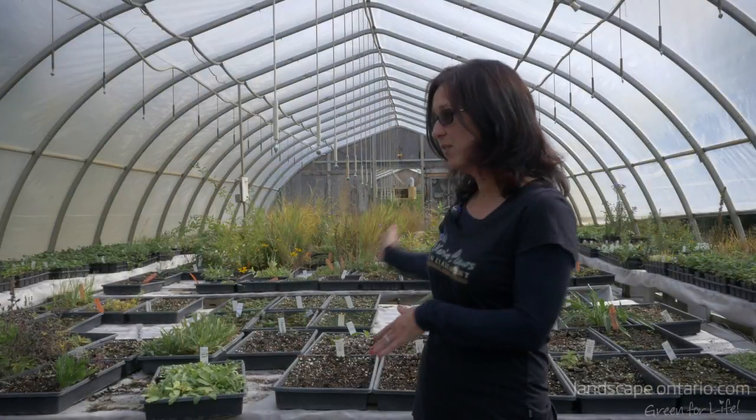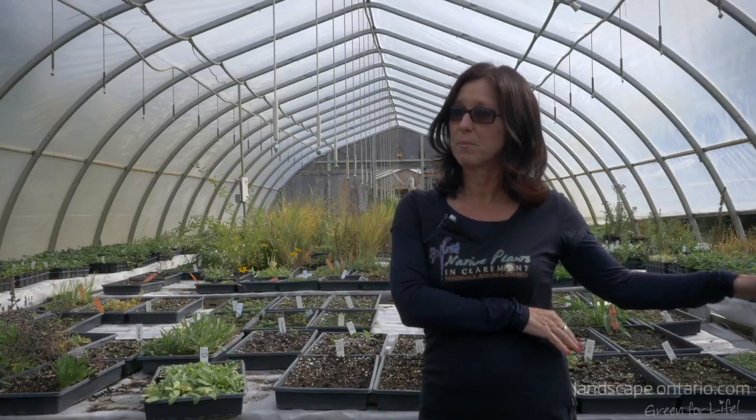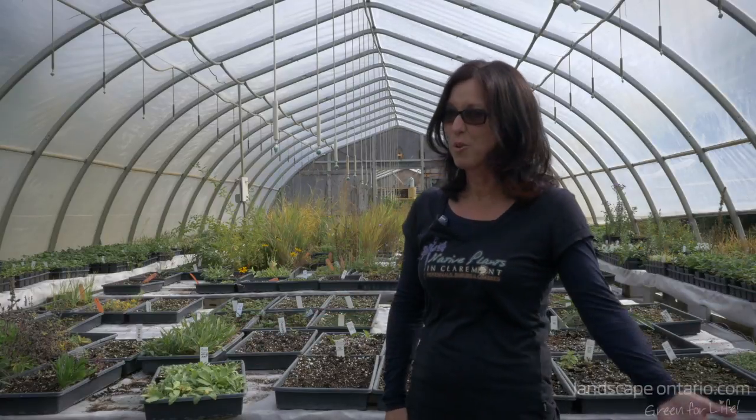We join Karen Abrahams, proprietor of Native Plants in Claremont, Ontario, as she describes some of the many plants that are ideally suited to rain gardens.